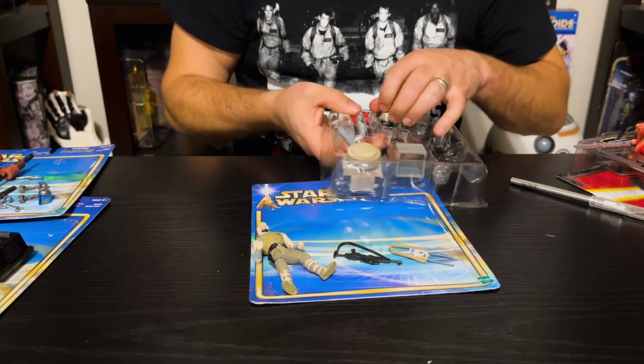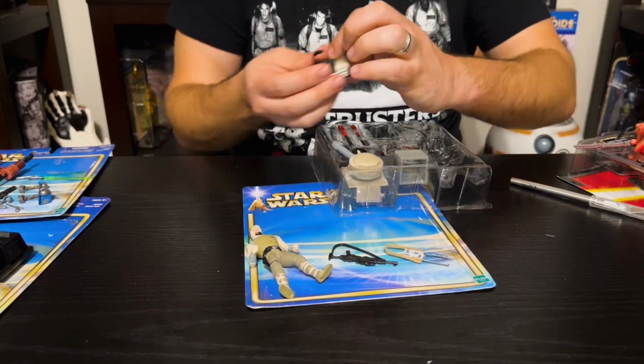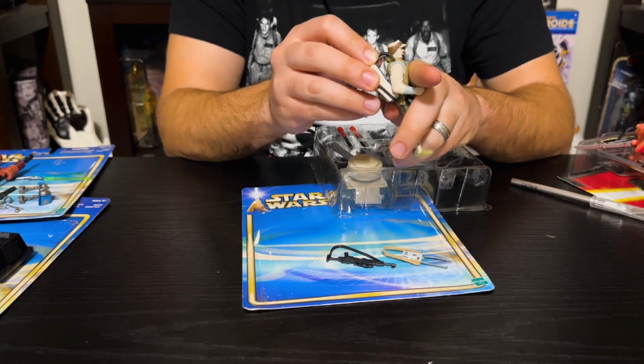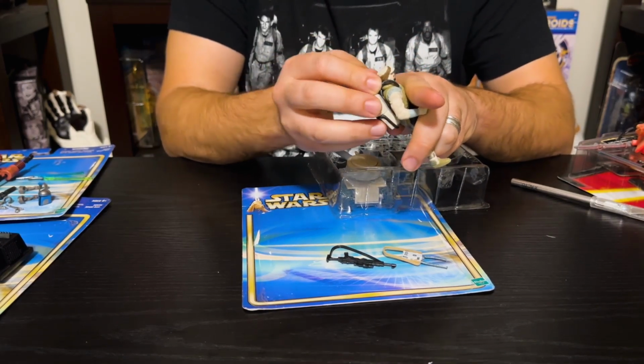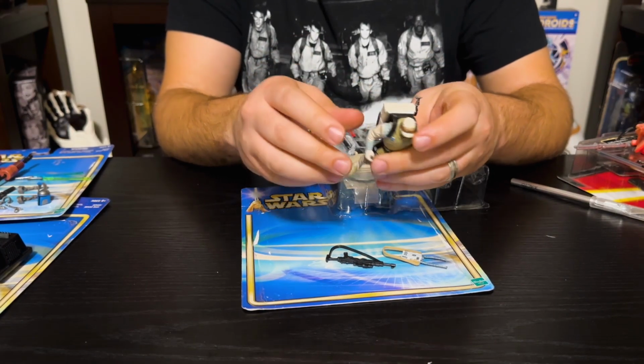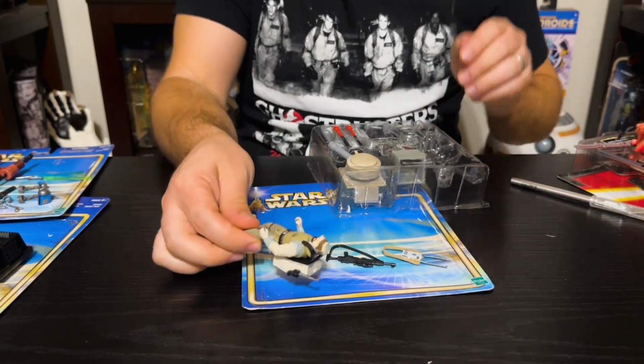We have a backpack here, and this one is different. This one's not a peg. This one just kind of goes over the top of his shoulders. So a little change in design here, but this way you could use it with any figure. You don't need a peg. So any figure could wear a Hoth Survival backpack.